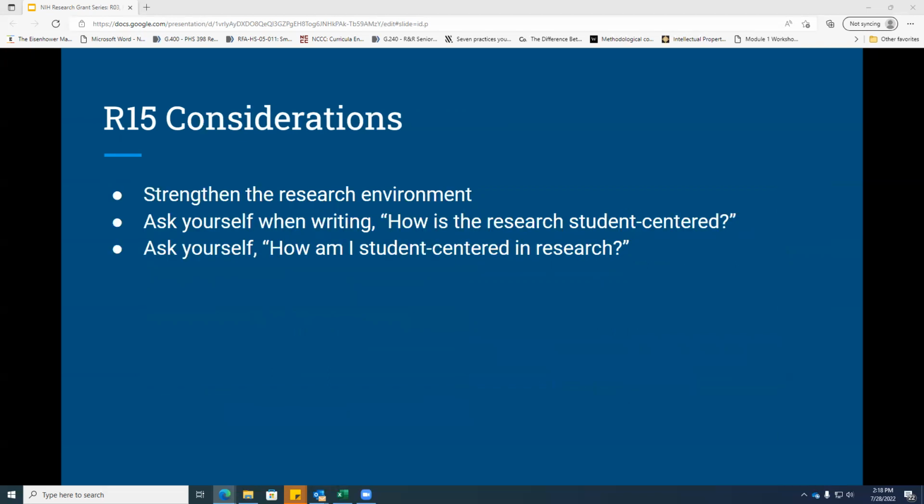For considerations, when all is said and done, the R15 is a great way to support student research in places that don't receive a lot of NIH funding, and they strengthen the research environment at that institution. This is all about creating an opportunity for students that otherwise wouldn't exist without this award. As you're thinking about how to strengthen the research environment, it's important to keep in mind that the R15 isn't the same as a training or fellowship grant. So going into detail about curriculum or professional development for students, that's not what they're asking for.